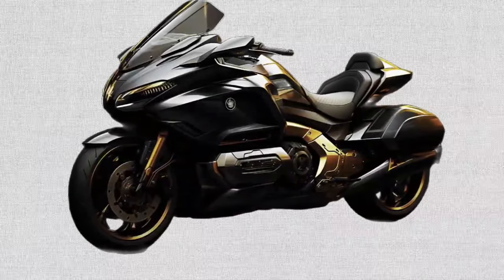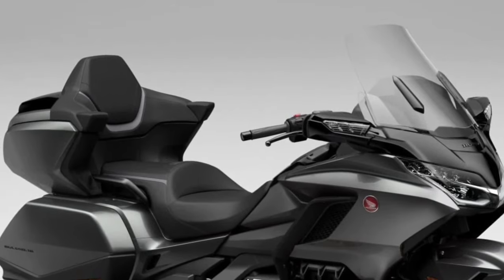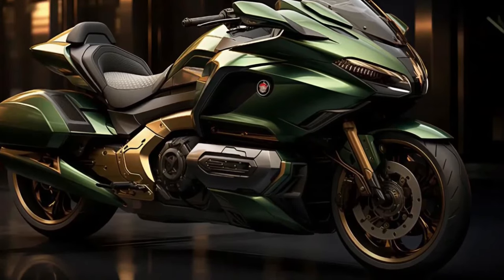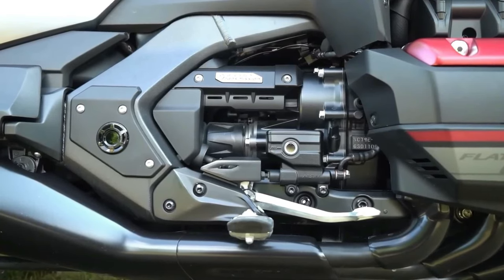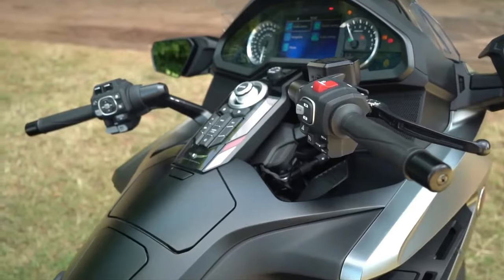Performance. With its advanced engine management and throttle-by-wire system, the GL1800 Adventure offers responsive performance, whether cruising on highways or navigating challenging terrain. Chassis. Featuring a lightweight aluminum twin spar frame, the Goldwing GL1800 Adventure provides excellent stability and handling, crucial for both on-road comfort and off-road confidence.